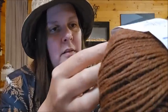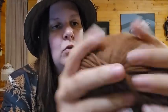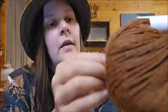Mislabeling is a good reason for that. Would be like a million yarn, you know, something like that. So it says it's 220 yards. Now, since they took away the superwash, it's just 100% wool. And it's a bit scratchy, but not too bad. 220 yards or 200 meters. What weight is it? 4 weight. The color's pretty. There's their 4 weight.